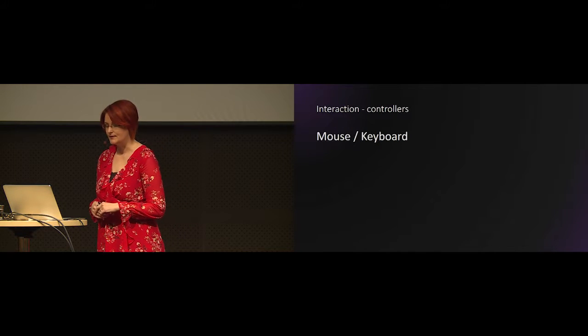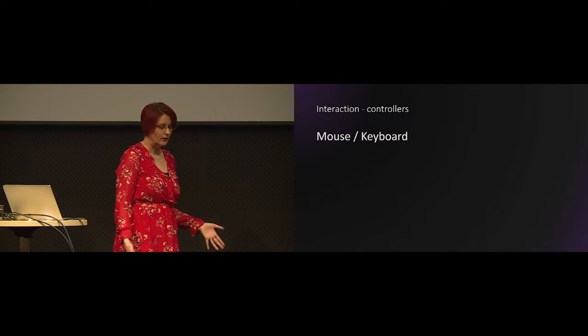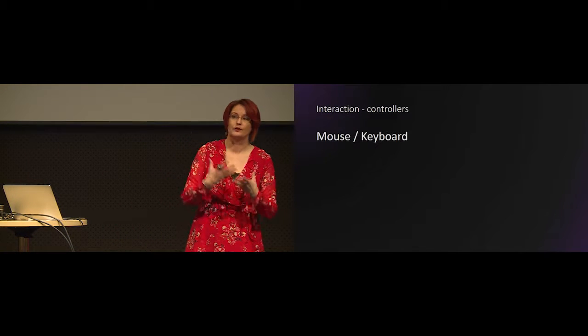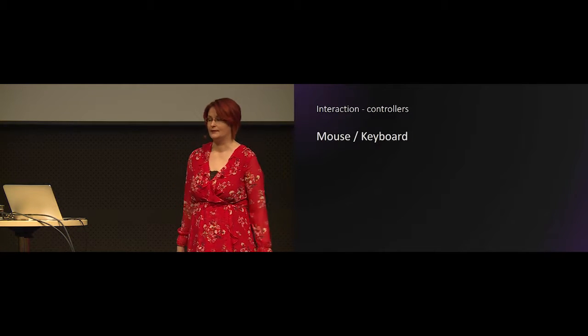And some of these devices are Bluetooth enabled, so you can actually use your regular mouse and keyboard. Now, it might not be the best idea to do that if you're in a fully immersive world and you actually can't see the keyboard. So you can't take that for granted as well.